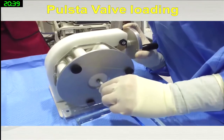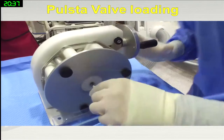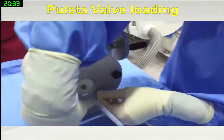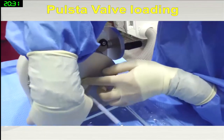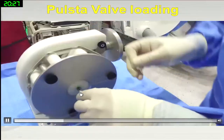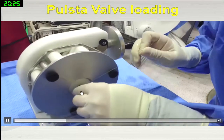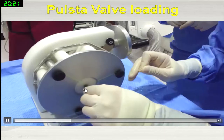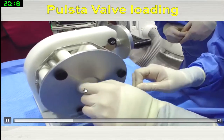So, crimping and then shrinking the proximal end of the stent to make a snaring in the hook block. We made the hook block to prevent overall jumping.